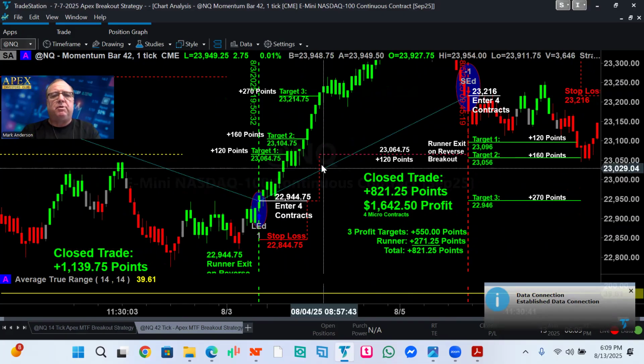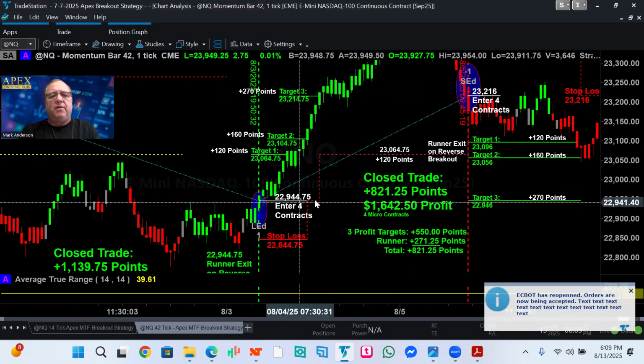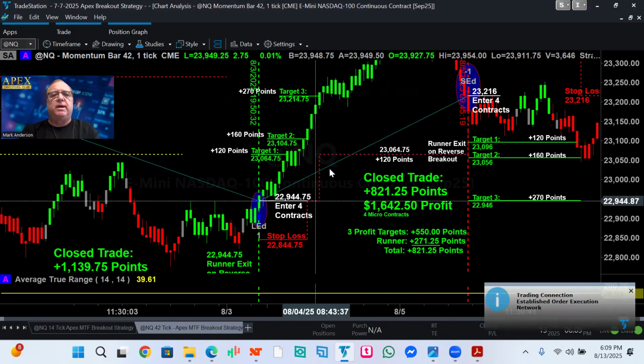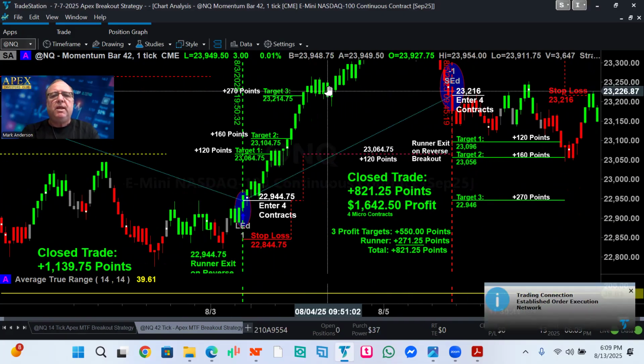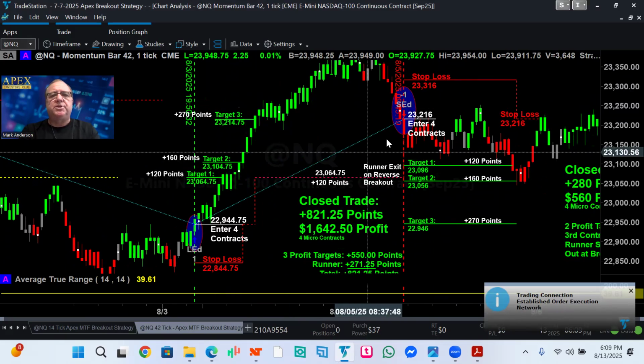We're moving our stop losses up, right? You can see, of course, what we did here. Target 2 gets hit, and the 4th stop loss gets moved to break even. Let's keep moving along here. Okay, our runner gets hit here, right?